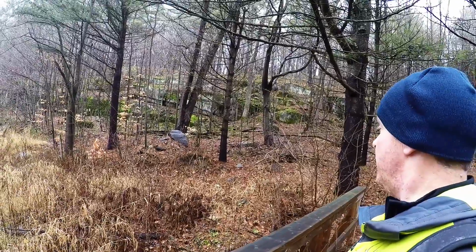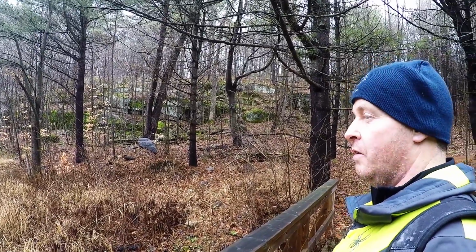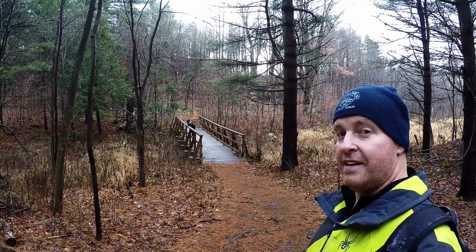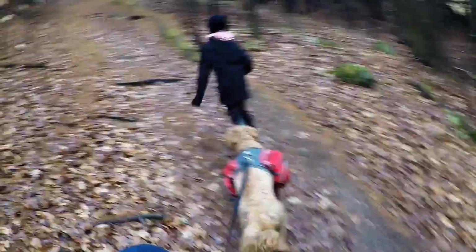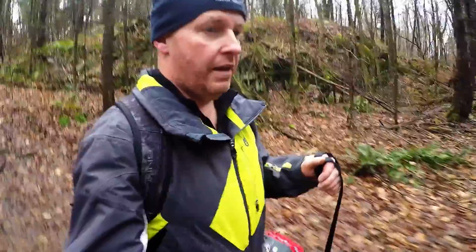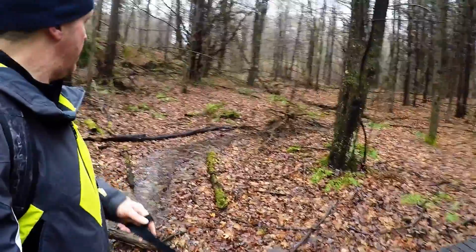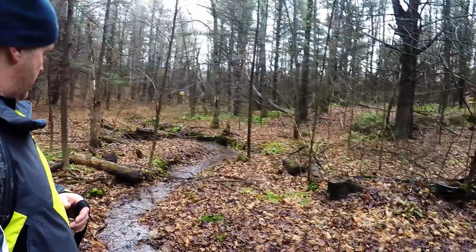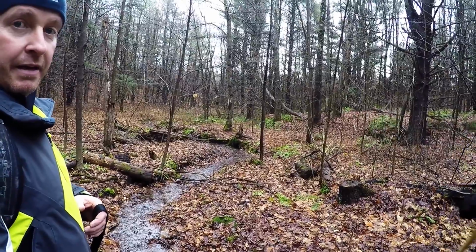As we look up in the direction we're going, you can see that it starts to get hilly, and the mountain or the rock cut outcrop is up there. Come down the hill, another nice footbridge, little creek, very pretty. Kind of envision brook trout in the spring coming up this baby. Who knows?